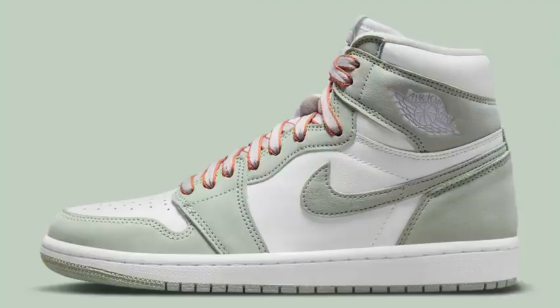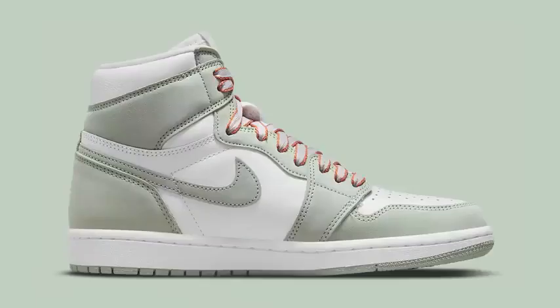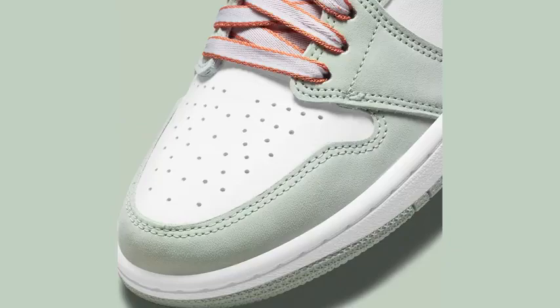Next up, on August 12th, we have a women's drop of an Air Jordan 1 that I think has been slightly anticipated, but I think with some white laces, these definitely could look good, and that is the Seafoam Air Jordan 1. So I have been under the impression that this is a women's release only.